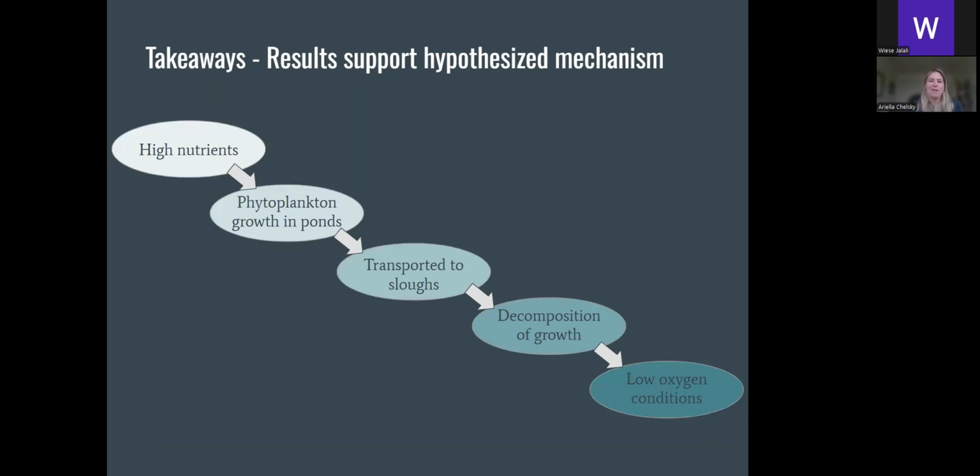So the takeaways from these different studies are that between these different data sets, the analysis and the model output, the results support the hypothesized mechanism that we proposed for the pond A8 complex in Alviso: high nutrients can cause phytoplankton growth in the ponds. This is then transported to the sloughs where decomposition of phytoplankton occurs, and it can lead to low oxygen conditions. The extent of low oxygen conditions would depend in part on many factors, including whether there's delivery of supersaturated water from the ponds as well. This is a simple diagram, but it's a very complex process that's dependent on many different factors, and that's an important caveat to keep in mind.